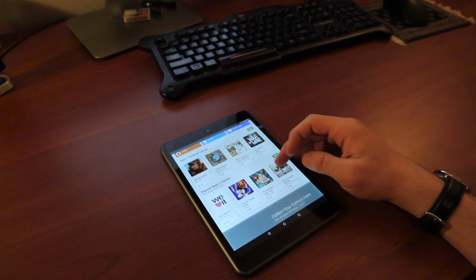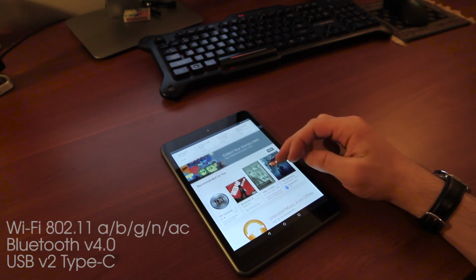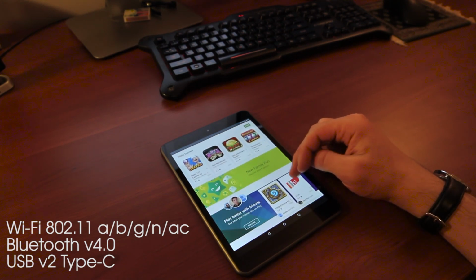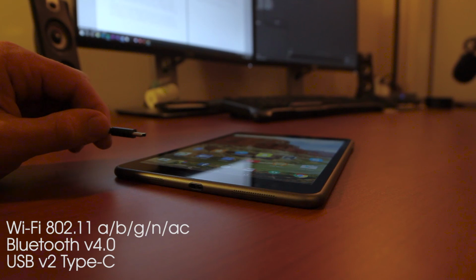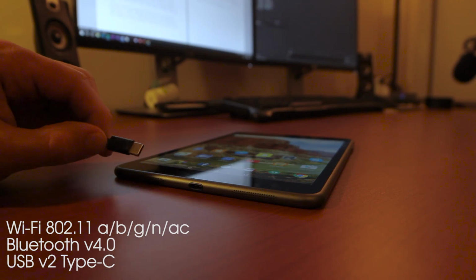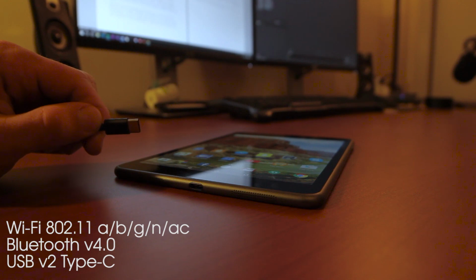You get a full range of wireless connectivity with Wi-Fi compatibility up to AC bands and Bluetooth version 4. On the wired end of the spectrum, the N1 has a USB Type-C port from which you get the infinitely satisfying ability to not worry about which way you plug in the cable.